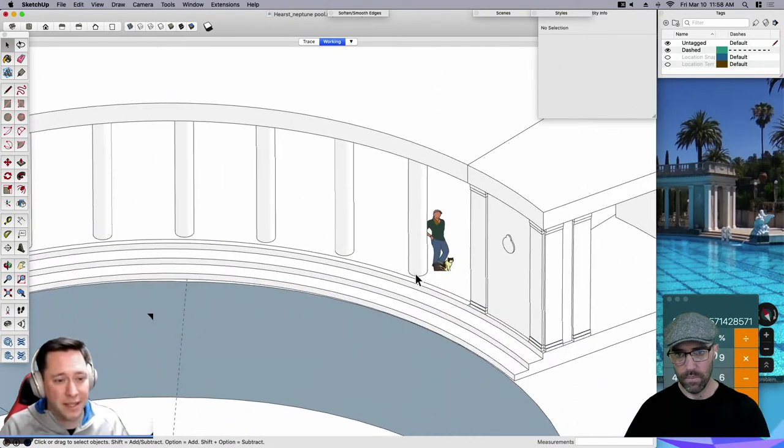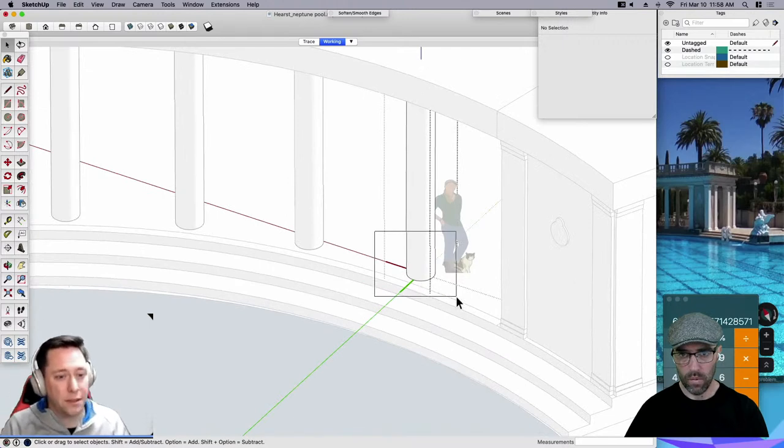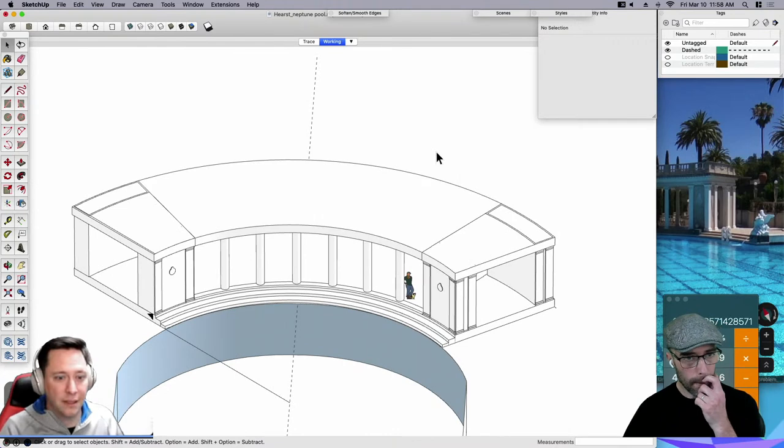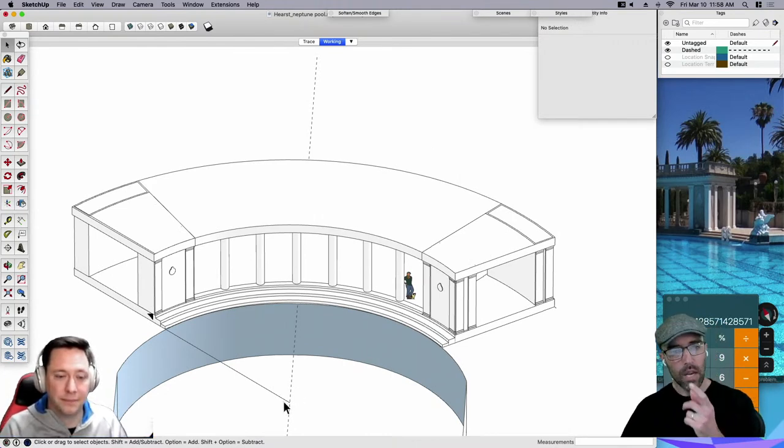Randy from the comments is asking, what about rotate copy from the center point of the arc? Oh yeah, rotate copy. That would be way easier. Well, here's the thing with that. We could do it that way. I'll show you that way because that's a great idea.